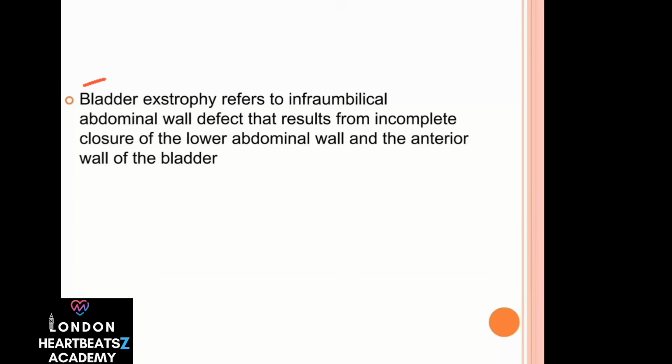So the bladder is open on the outside. Essentially, yes. On ultrasound, you might not see the bladder filling normally within the pelvis, and instead there's often a soft tissue mass visible on the lower abdominal wall that represents the exposed, everted bladder tissue. That provides a clear picture of the range of abdominal wall issues.